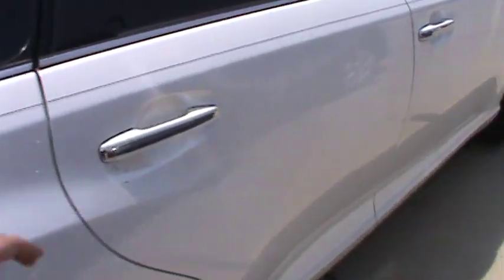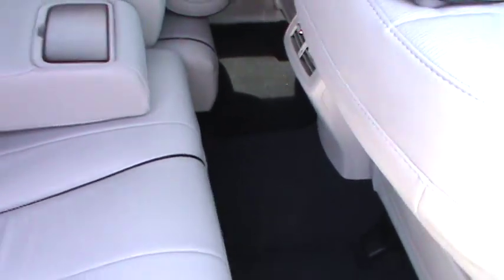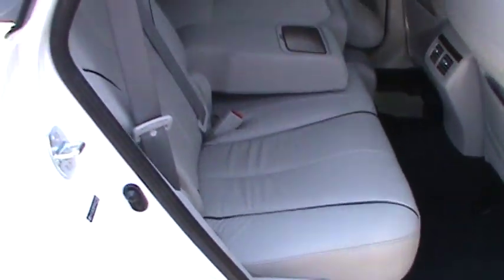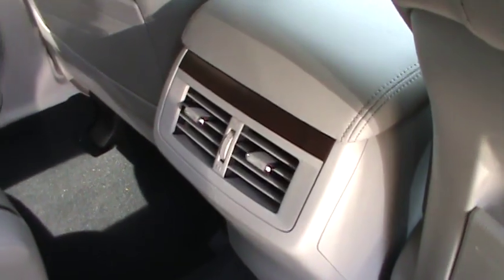If you go into the back seat on this one, plenty of space back here for your passengers. As you can see, the floorboard is almost flat. That's so the people in the middle don't have to be very uncomfortable. Plenty of room in the back seat, like I said. This has the wood trim right here on the cup holders. The armrest folds up also. You have a couple air vents right here for the people in the back, just for comfort.